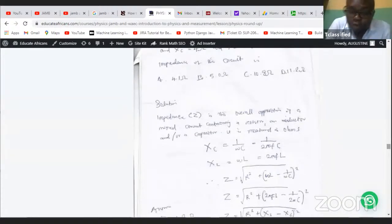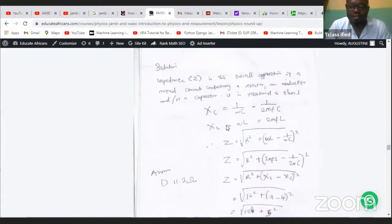So impedance Z is the overall opposition. All of them are talking about opposition, but it depends on whether it's a capacitive circuit, where it becomes the capacitance, a resistive circuit or normal circuit, where it becomes the resistance, or an inductive circuit, where it becomes the inductance. When you have the three of them in one circuit, then you have to calculate the overall resistance, which is the impedance. Okay. So now XC is equal to 1 over WC, which is this, whereas XL is equal to WL, which is this. So these are the various capacitive and inductive reactances.